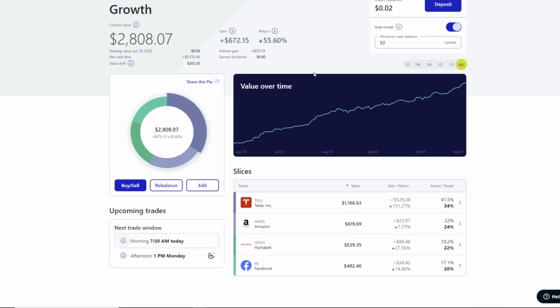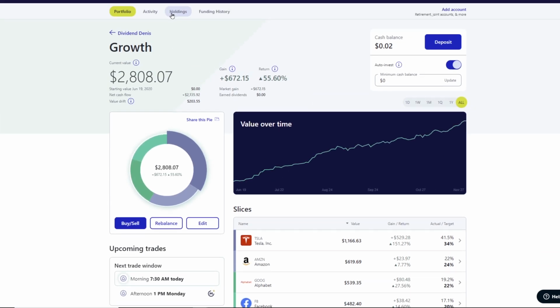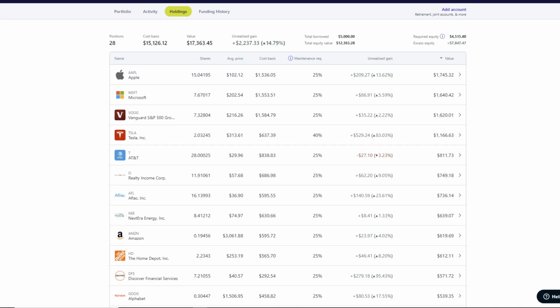Ooh, really quick. Before we do this, let me jump into my holdings for a second because I promised those who like the unrealized gains. So I do apologize for that. Right over here, this is my unrealized gains on my portfolio thus far: $2,237, which is pretty much 14.8%.